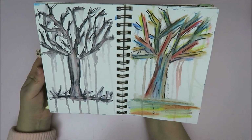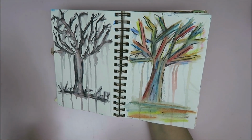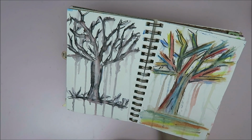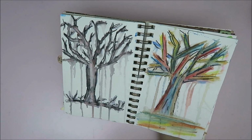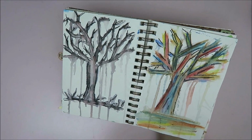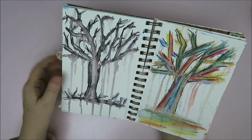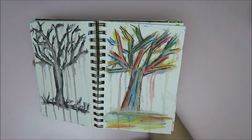Okay. Well, anyway, my daughter had these markers that they said were waterproof, but they turned out they weren't. So you got this really weird thing. So she was very distraught that her markers weren't what they said they were. But actually, it was kind of fun. So we drew a tree. She did it as well. And then we sprayed some water on it. And then this happened.